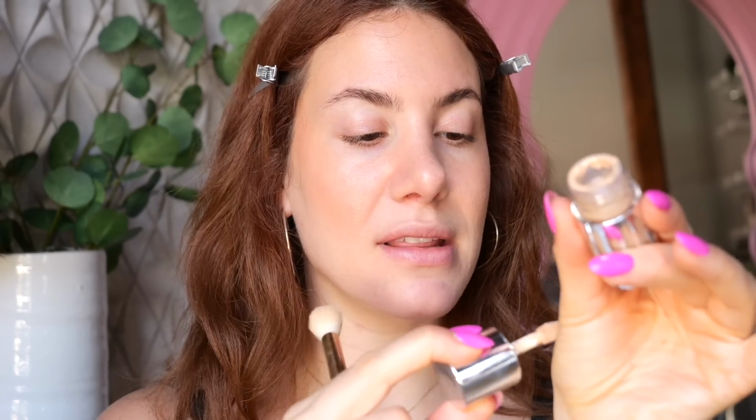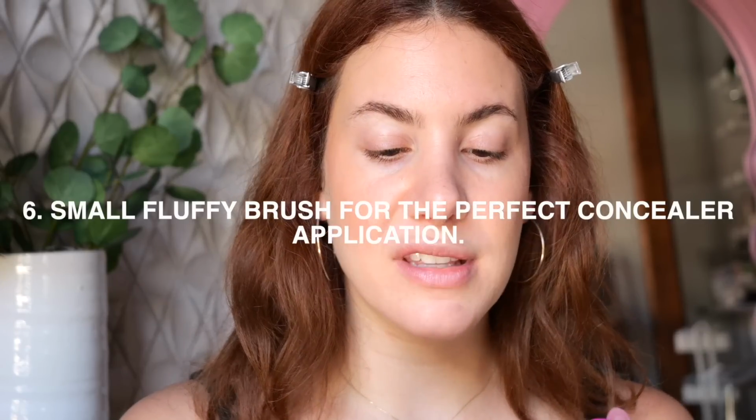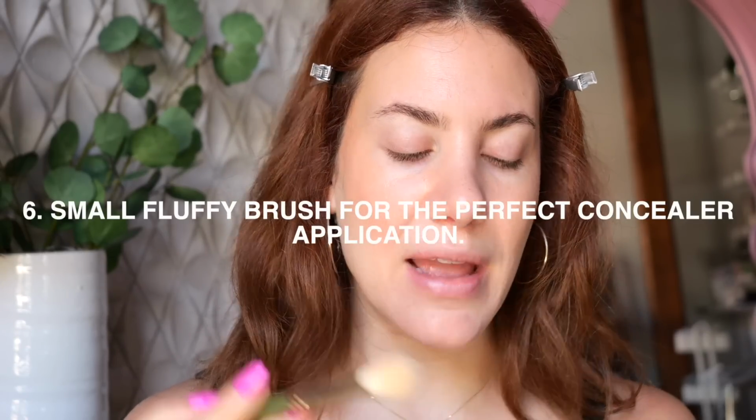So now let's apply concealer. This is the Milk Future Fluid. So once again, I'm putting a bit of the concealer on the back of my hand, and I'm gonna be taking a small fluffy brush. This is the Spectrum Katie Jane Hughes 08 brush. And again, I'm gonna be working the concealer into the brush. So I'm just gonna pick up some of the concealer and then go to a dry part of my hand that has no product and really work the product into the brush.